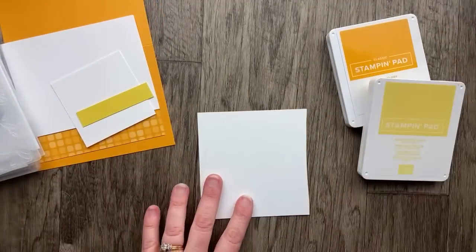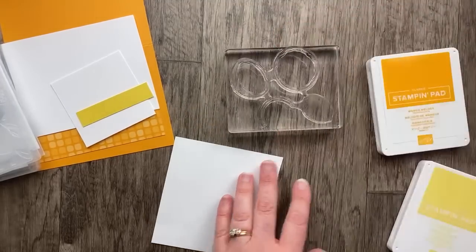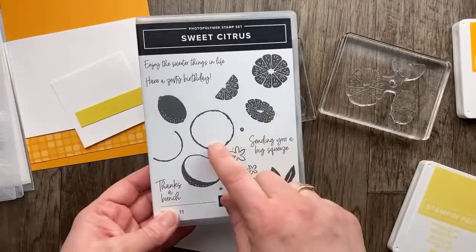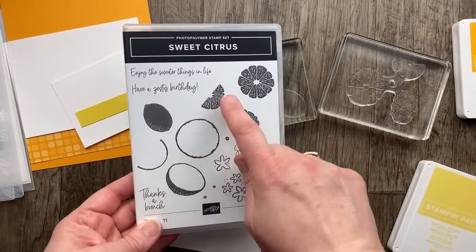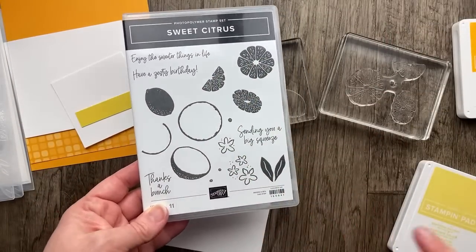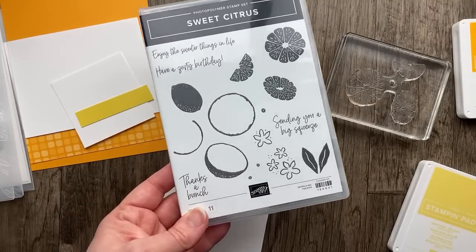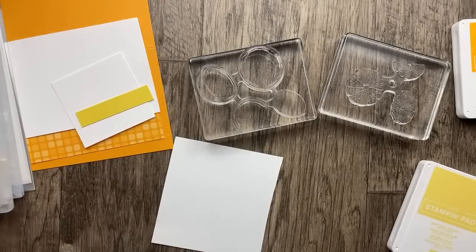I have mounted our stamps. I love that this image is one stamp. So these four are one stamp, and then the inside is one stamp. So you can stamp it together and die cut it together and emboss it together. It makes it so easy.